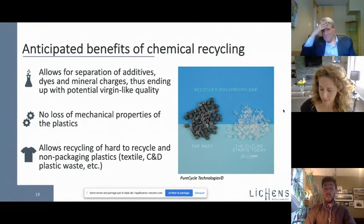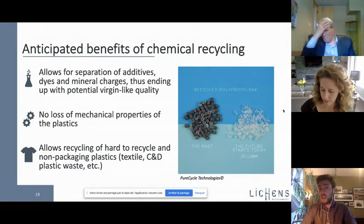That said, what are the anticipated benefits from chemical recycling? I identified three of them, and it is a way to overcome the challenges I presented to you earlier. So first, it allows for separation of the different additives, dyes, and mineral charges, and then you end up with a potential virgin-like quality, as represented in the picture on the slide. Pure Cycle Technologies, which is a technology provider, illustrates that point with polypropylene pellets, actual pellets, and what it aimed to get: a more translucent polypropylene pellet. So that's the first one.